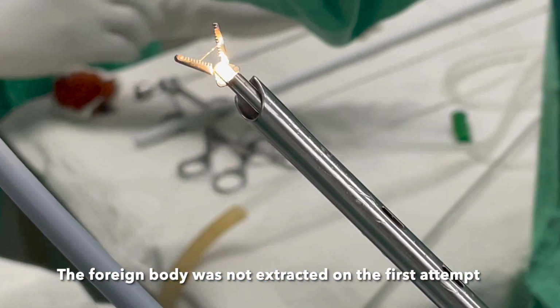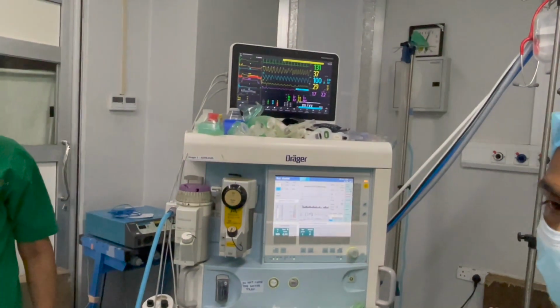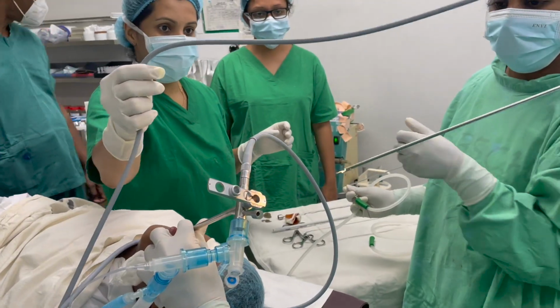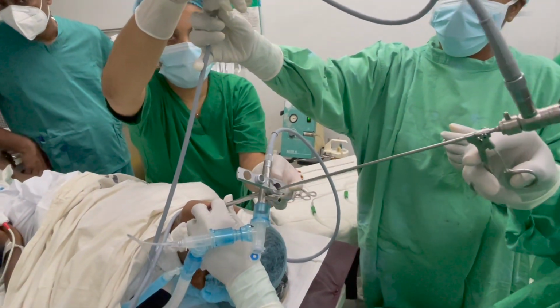The video captures the moment of successful extraction, showcasing the nail being safely retrieved from the patient's airway. Throughout the procedure, the medical team ensures the patient's comfort and monitors their vital signs. The video emphasizes the importance of teamwork, expertise, and meticulous attention to detail required during such intricate interventions.